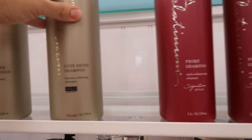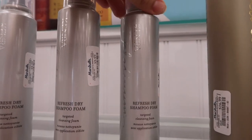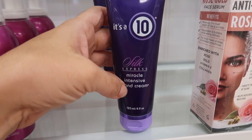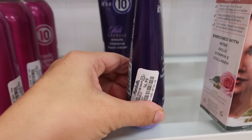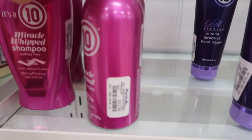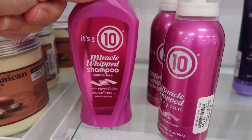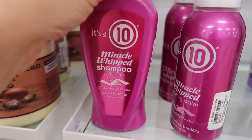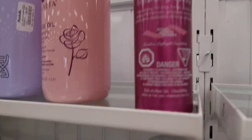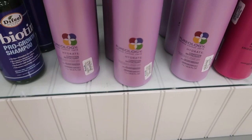I love these. It's like the best shampoo I've ever used. They also have the dry shampoo for $9.99. It's a 10 Miracle Intensive Hand Cream, $6.99. The Styling Balm, $12.99. Sulfate Free Shampoo, $12.99. This Big Hairspray is $12.99. This Pureology Shampoo is also really good.